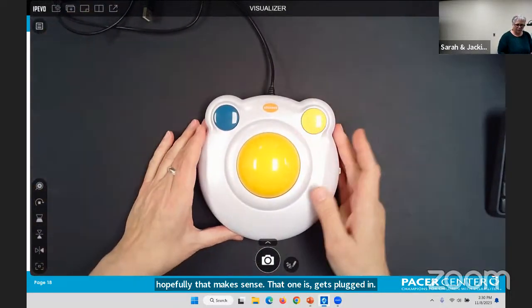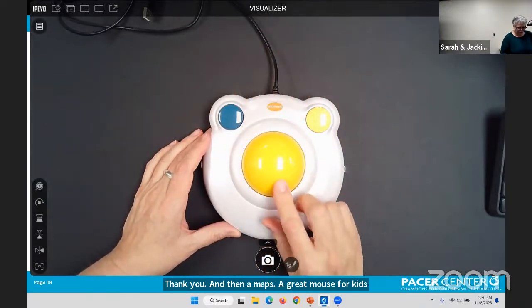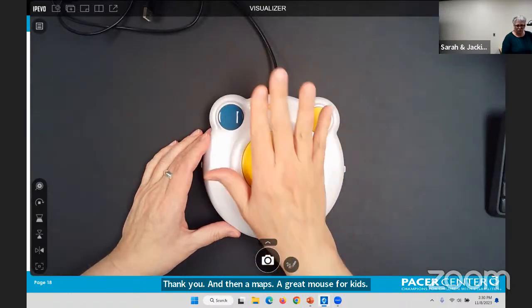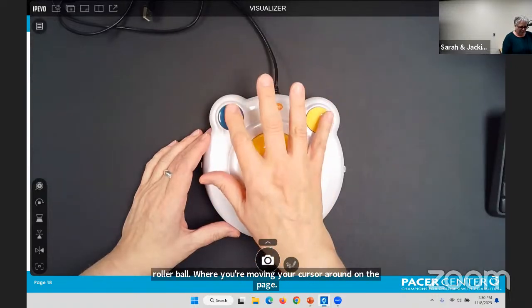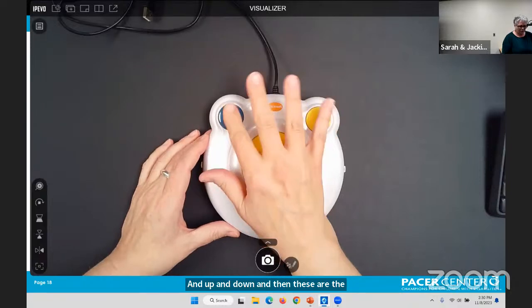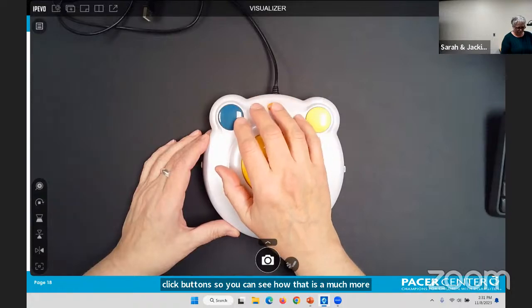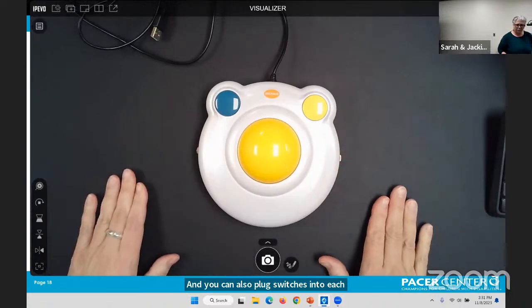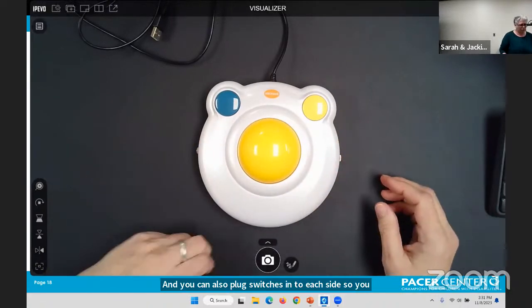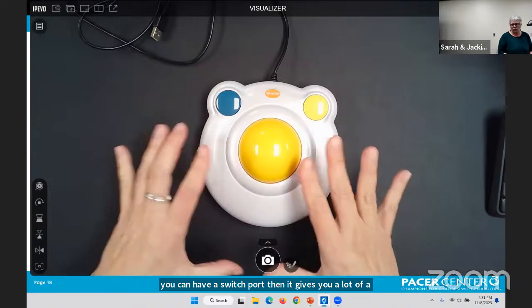And then a mouse. A great mouse for kids. This functions like a regular mouse. This is your roller ball where you're moving your cursor around on the page and up and down. And then these are the right and left click buttons. So you can see how that is a much more gross motor skill than a regular mouse would be. You can also plug switches into each side. You could even do a foot switch or whatever. Once you have a switch port, it gives you a lot of options on ways that you could access that.